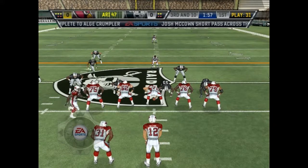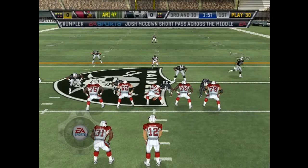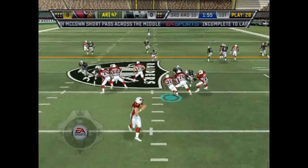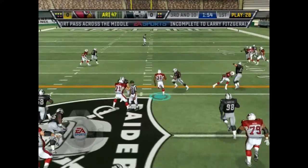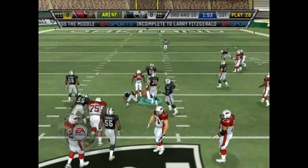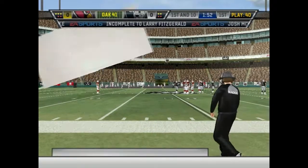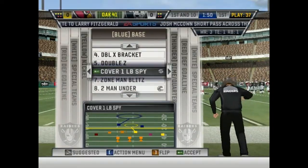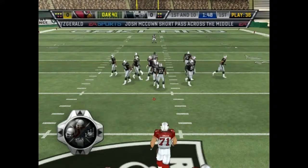Josh McCown now from the shotgun. Man in motion. They hand it off to Ship. Marcel Ship on the run. 11-yard gain on the play. Nickel 2-4-5, 2-man under. Marcel Ship.